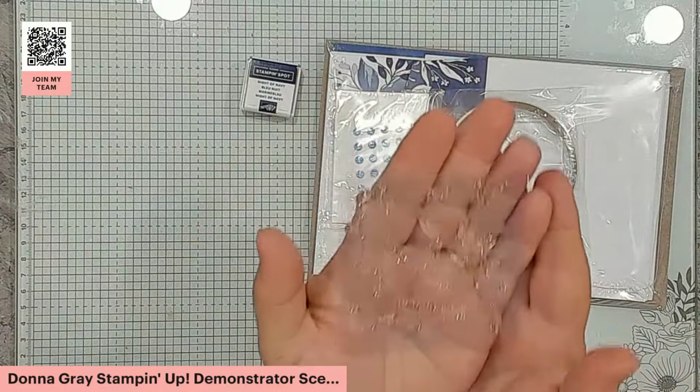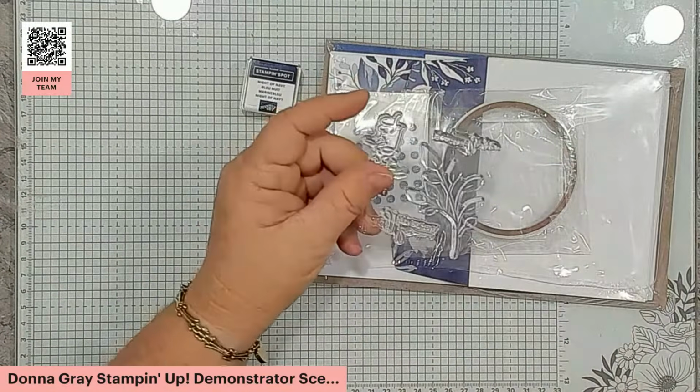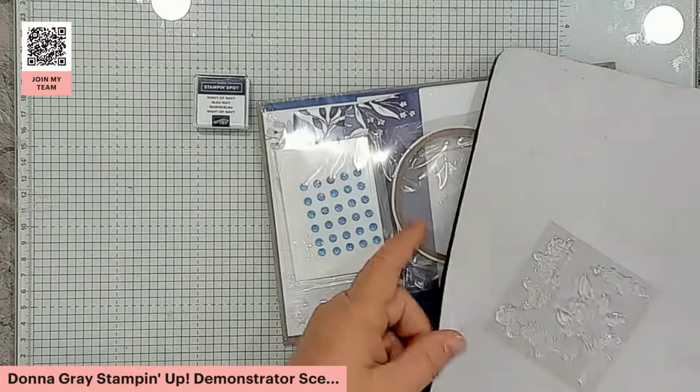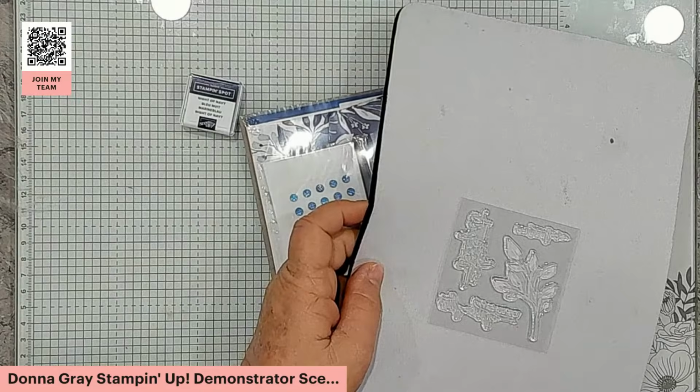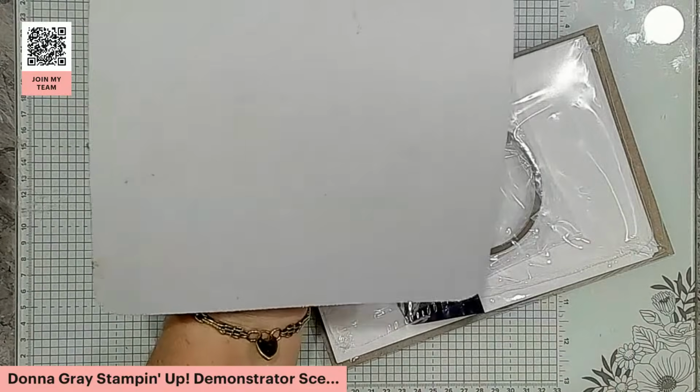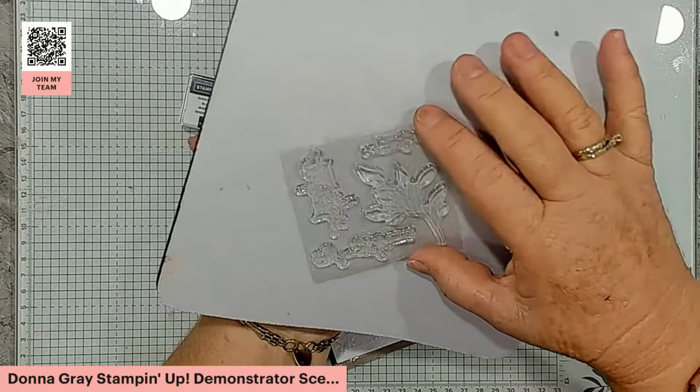Now, I'm not sure whether you can, how can we see that stamp set? If I do that, can you, oops-a daisy, now I can't even see what I'm doing here. Can I do that? You can sort of see it. Whoops, and then it fell off.